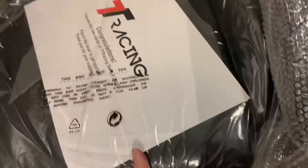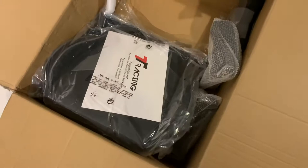Okay, so I'm not gonna talk too much now. I'm already sweating pretty badly, so let's get started with the installation of the new TT Racing Swift X chair that I just got.